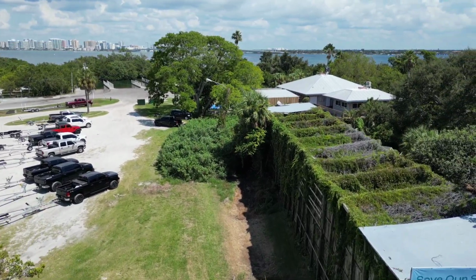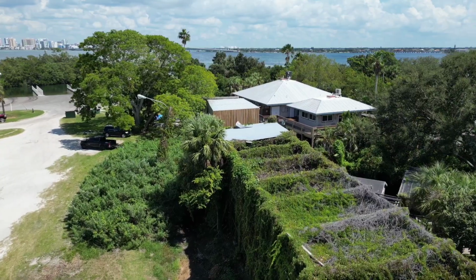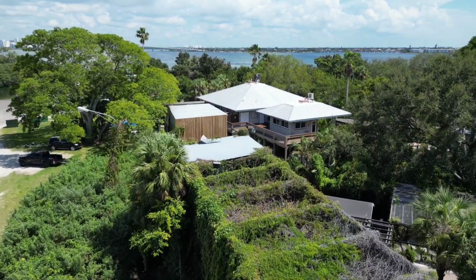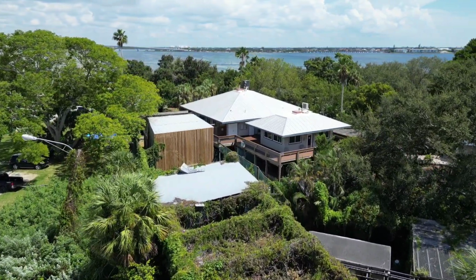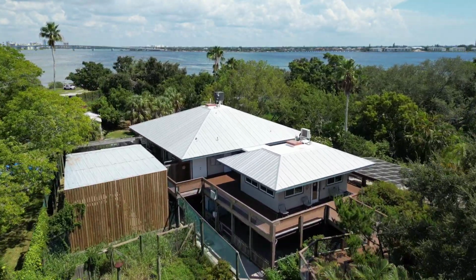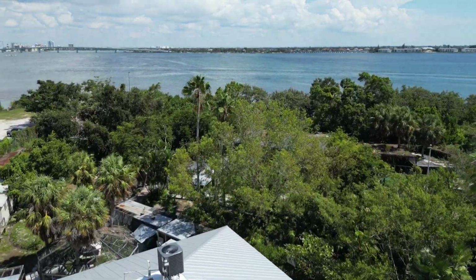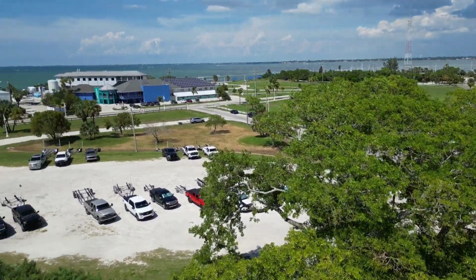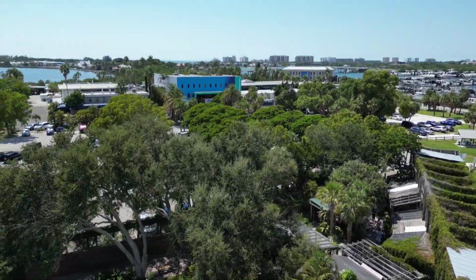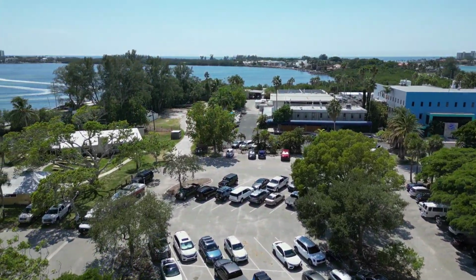Had to get an aerial view of the bird sanctuary. In my opinion, this is the best part of the Mote Aquarium. I know it doesn't have much to do with fish, but it is nice that they rehab these animals that live near water that get hurt from boats and fishing and things like that. It's always full of birds, and that's sad to see, but at least there's somebody that takes care of them and rehabs them and returns them to the wild.